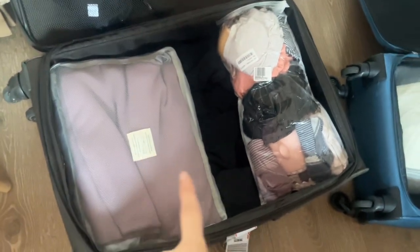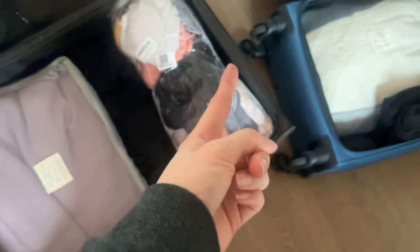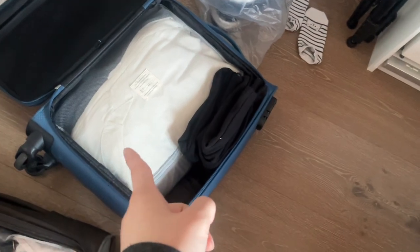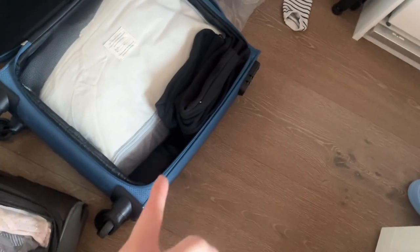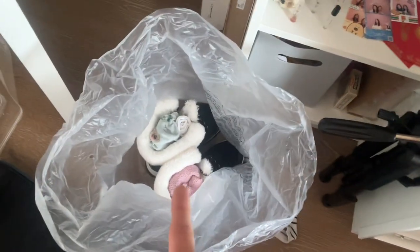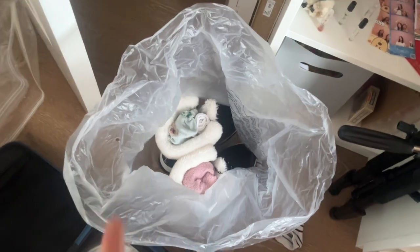I'm gonna take a break from packing and continue this sometime during the week, because you know it's getting kind of late. So let me just show you what the situation is right now. Currently I have my winter jacket, one packing cube, and this bag in my large checked-in luggage, and then I've got one packing cube in my hand luggage, along with like two pairs of pants and some thick fleece lining tights, and then I have my winter boots, stuff with socks, and that's the situation so far.